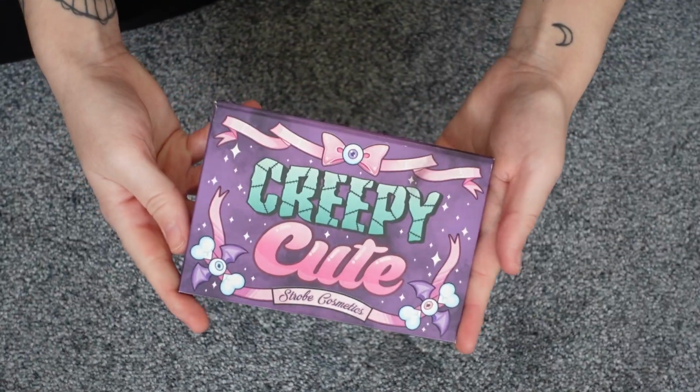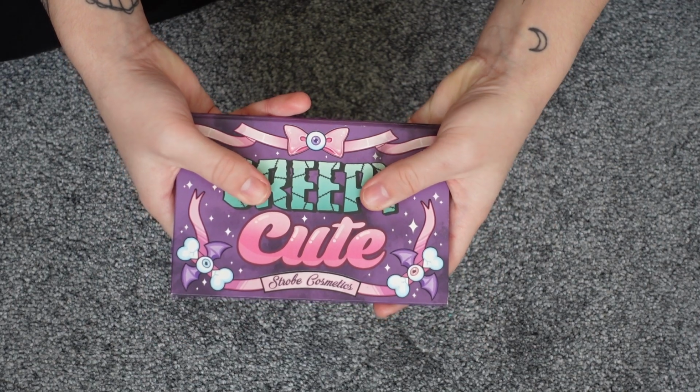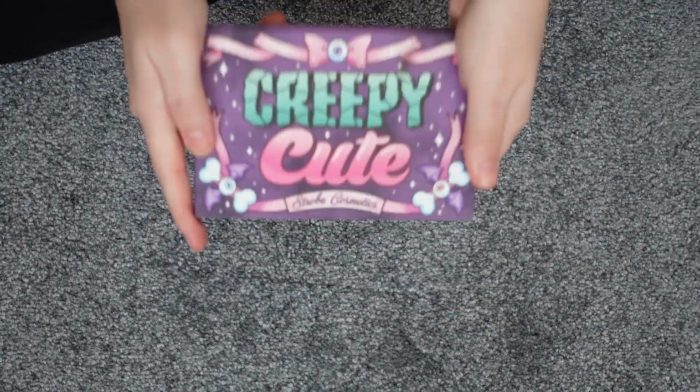And the theming is adorable, like creepy cute. It makes my heart scream. I love it so much.